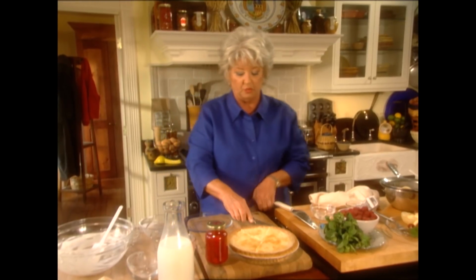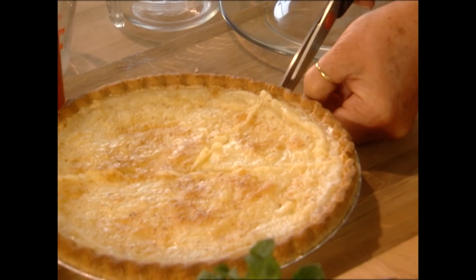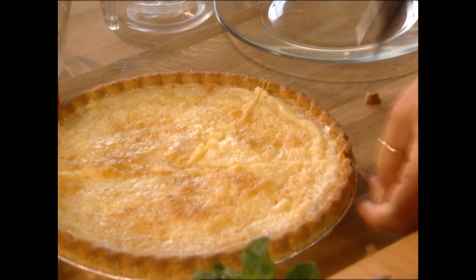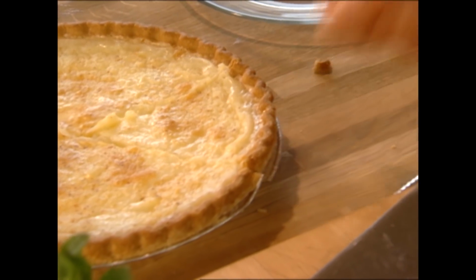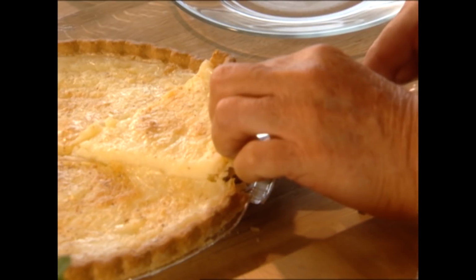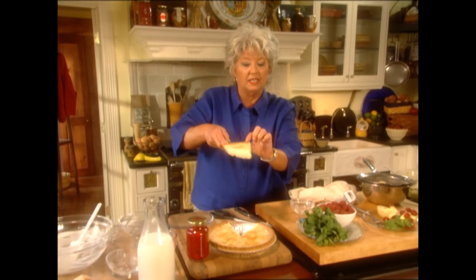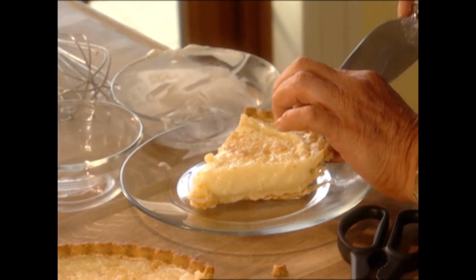So all I'm going to do with these scissors is I'm going to come in here and I'm going to snip right through that foil. So you can see that the pie just kind of slips away. And that makes it easy for me to just slip right in and lift out that piece of pie. Yum. It looks great, doesn't it?